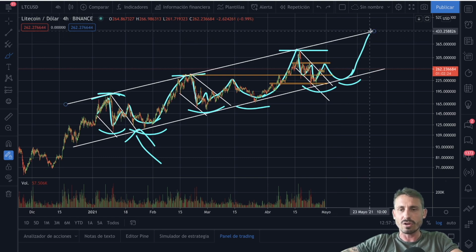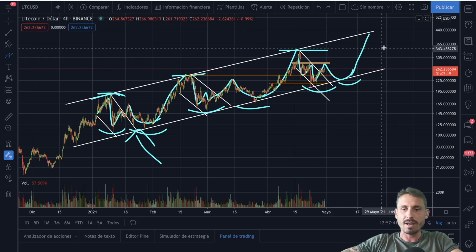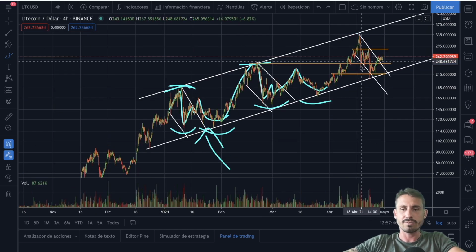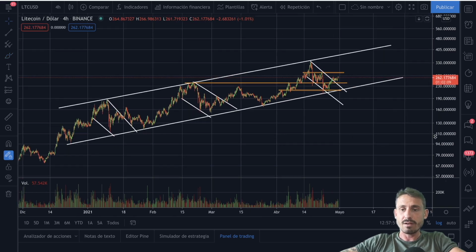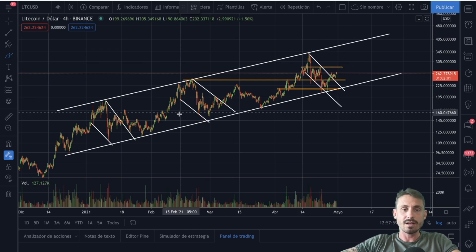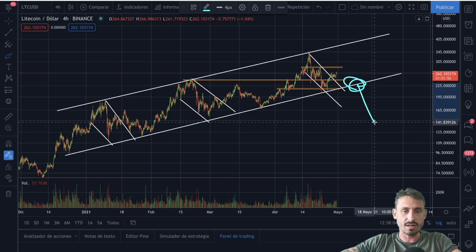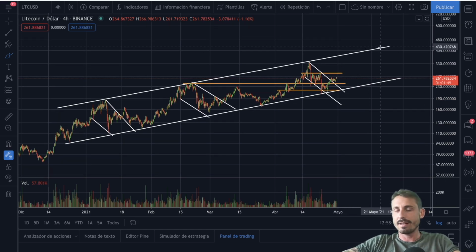This could go to $400 or even almost $500, depending on whether it happens in mid-May or the end of May. I'm expecting over $400 in the coming weeks for Litecoin. Obviously this is not guaranteed to play out, because this channel has to be broken sooner rather than later, especially when it's so long. We actually could break this support level to the downside, and then this is going to look extremely bearish for Litecoin. I'm expecting the trend line to be broken to the upside in the coming weeks.